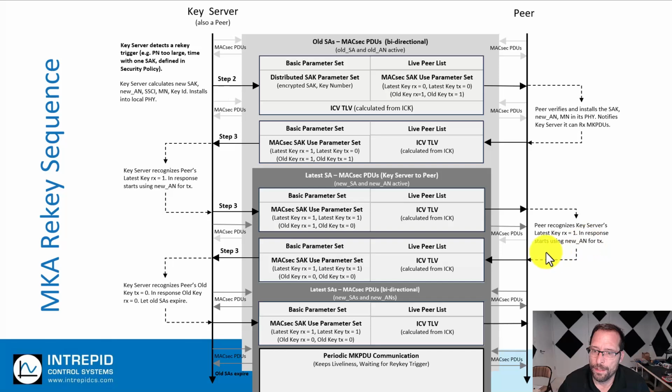The peer then will recognize that the key server is able to receive MACsec PDUs on the new key, and in response, it'll set the latest key TX in the MACsec use parameter set that it sends back to the key server. It'll indicate that it's using the latest key for TX and RX, and also indicate that it's no longer using the old key, because the peer knows that the key server will be transmitting only with the new key and not the old key anymore. The key server will recognize that the old key RX is equal to 0. In response, the key server will say, okay, let's stop using the old key, and will send a MACsec SAK use parameter set with the old key RX and TX both being 0.